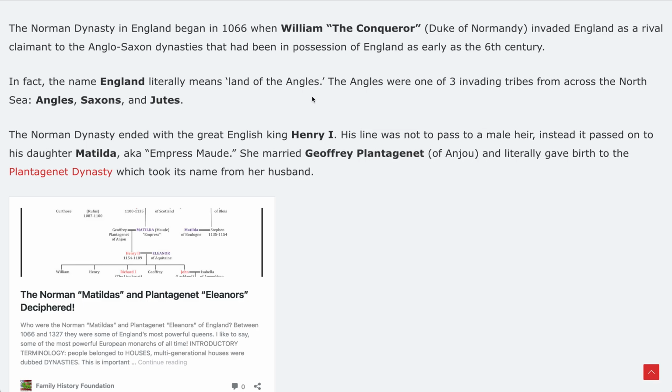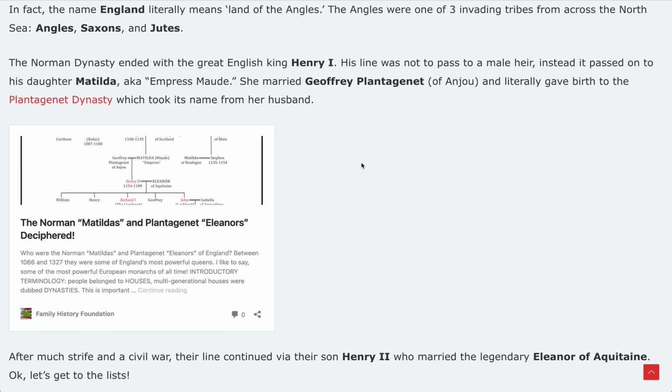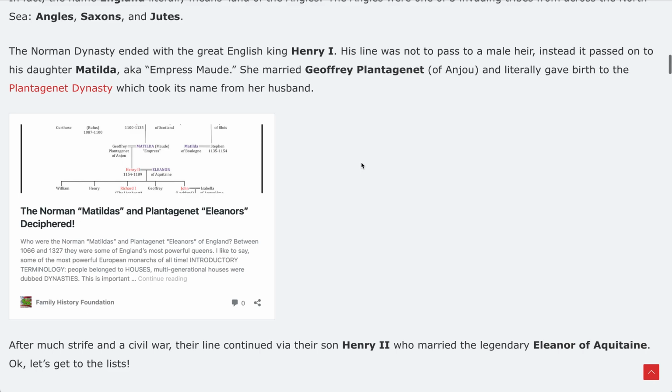The Norman Dynasty ended with the great English King Henry I. His line was not to pass to a male heir. This is really, really cool. Instead, it passed on to his daughter Matilda, also known as Empress Maud, and she married Geoffrey Plantagenet of Anjou, and literally gave birth to the Plantagenet dynasty, which took its name from her husband.